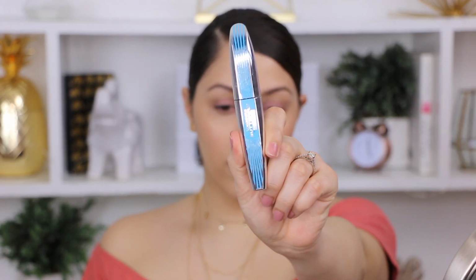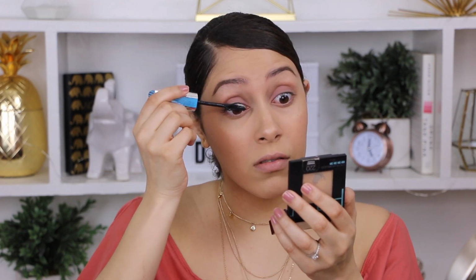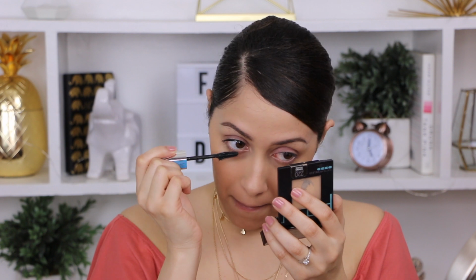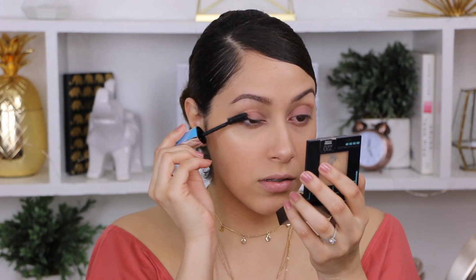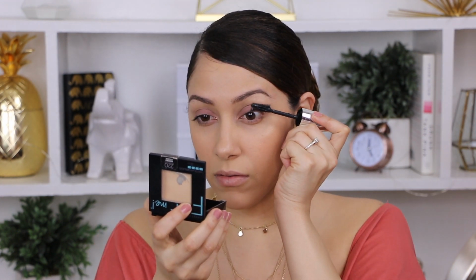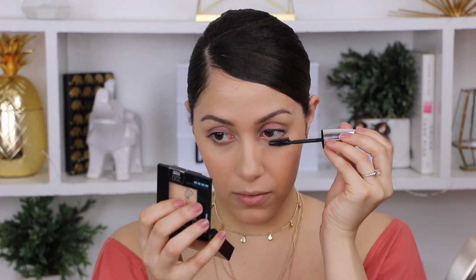I usually do not curl my lashes every day, but I did today. So for mascara, I will be using the L'Oreal Voluminous Butterfly Waterproof Mascara. And this is pretty good. I actually like it. You just have to apply a few, up to like 20 coats of mascara to see results. I am obviously exaggerating, but yeah, just take your time. You know, mascara can be tricky from time to time.